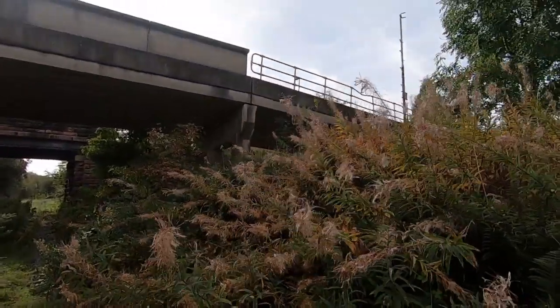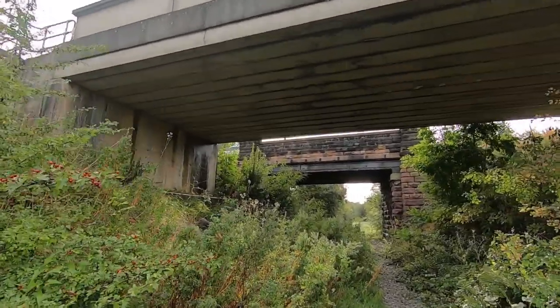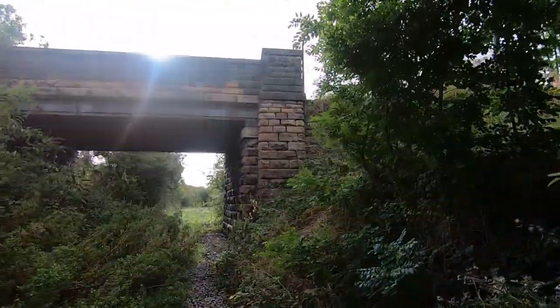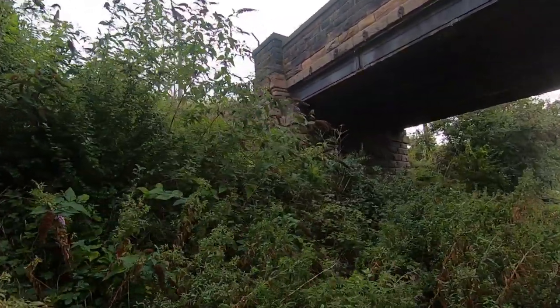So we've got two bridges here. That's going to be the Colliery internal one, and that one is going to be the main road between, I think it's Long Duckmanton that way, and Stanfree in that direction.